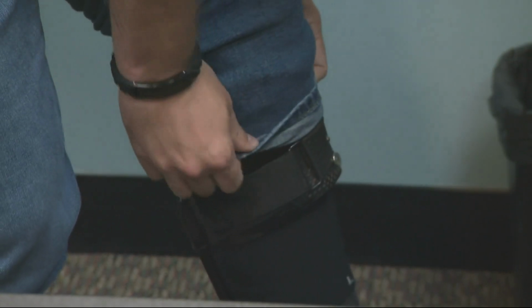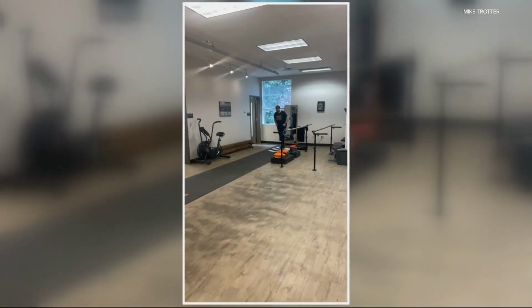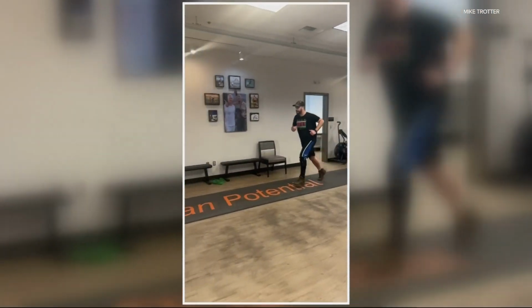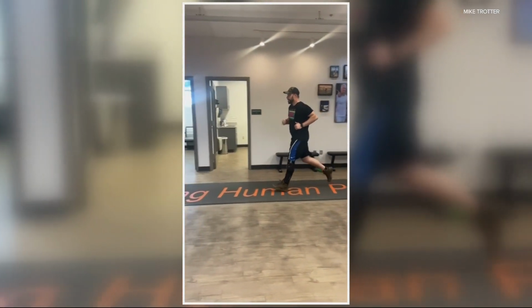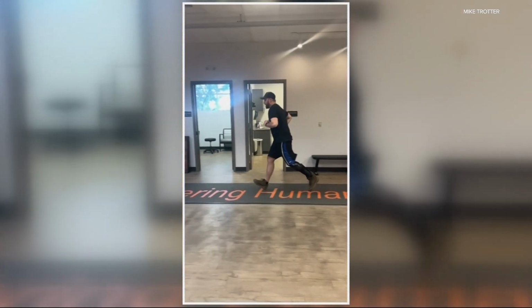Today he wears a brace on his lower left leg that gives him the mobility to do his job. It takes the strength of my core and my upper leg and converts that into strength in my lower leg to help me move and run and get around.